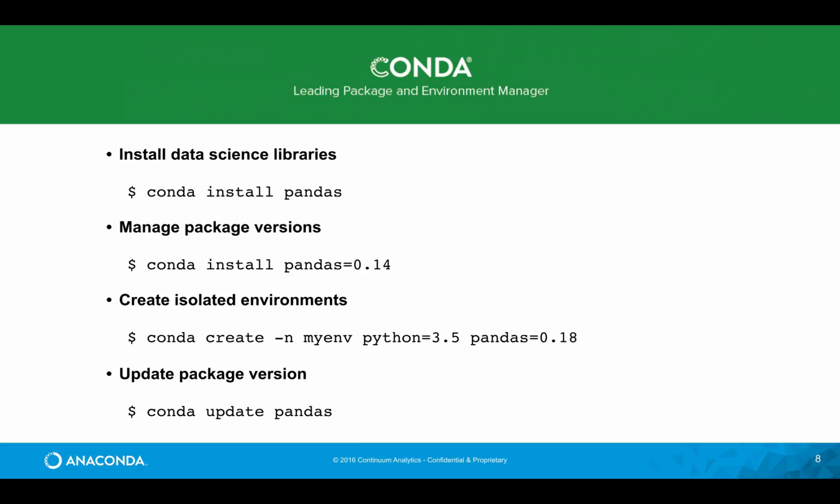As we install Anaconda and have it on our desktop or laptop, we might be working on different projects. These different projects might have different dependencies. Like one project might be using Python 2.7, another project might be using Python 3.5, or different library dependencies, like one version of Pandas 0.14 versus 0.18. So we want to create these isolated environments, and Conda allows you to create them and name them. For example, and this is something we have right here, we have a conda create of my environment with Python version 3.5 and Pandas version 0.18.